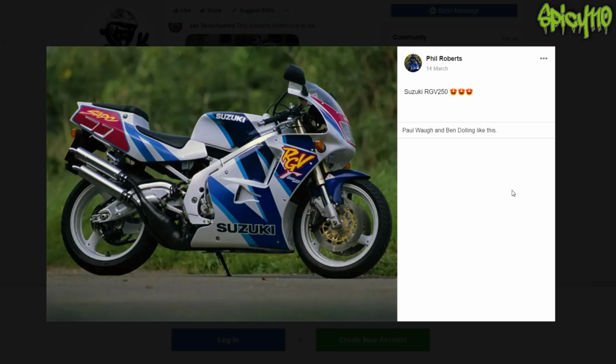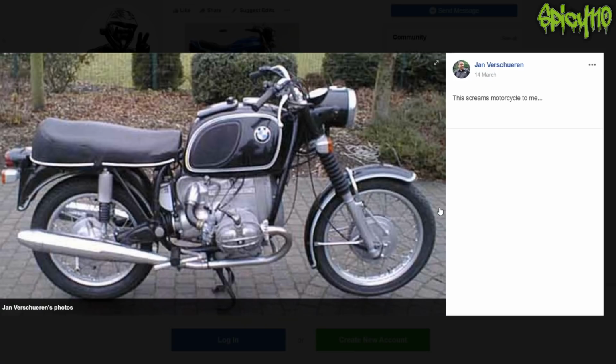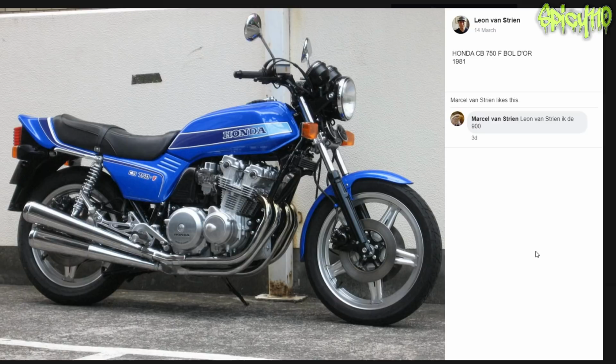Suzuki RG250. It's a good looking bike. I think a lot of nostalgia is being included in this, but they are very cool because of the old two-strokes. This screams motorcycle to me. Well, it is indeed a motorcycle. BMW really does have some interesting looking engines. It does sort of fill the hole, doesn't it? It's 4 years before my birth. That's nearly 40 years old.